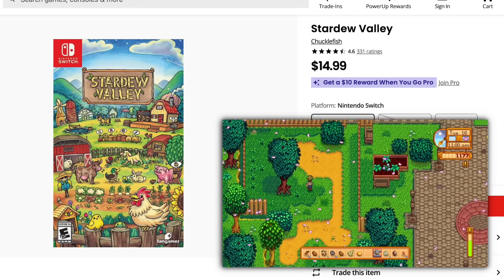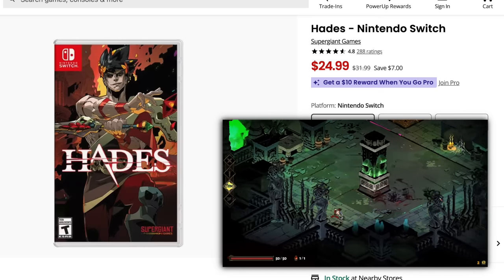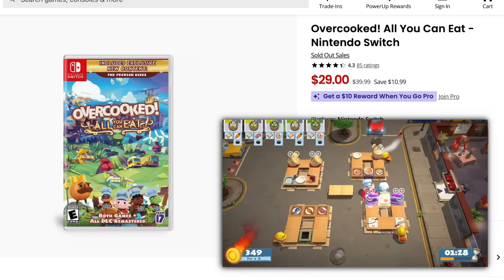Other than that, in Must Buy, we have some standouts that just every year I like to recommend. Stardew Valley is a staple game for the Switch. Hades is one of my favorite games of all time. It's a roguelike action style game. And then Overcooked 1 and 2, the double pack.